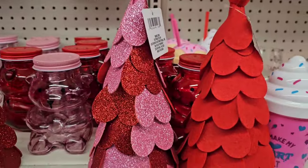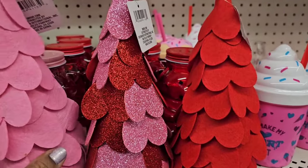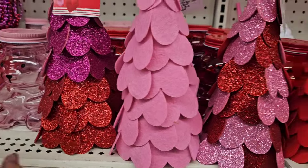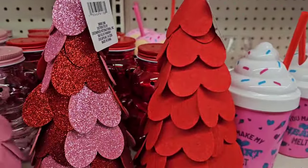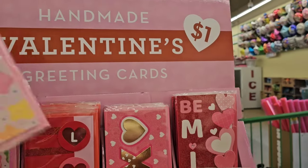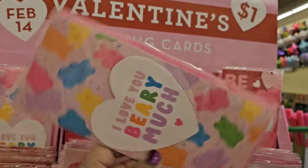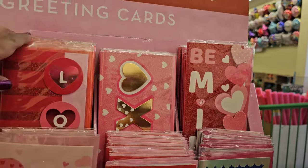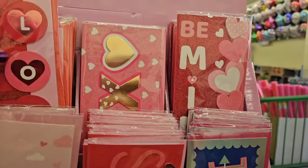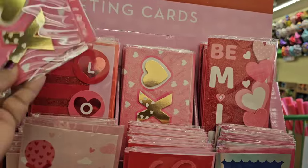Really, really gorgeous. Of course, I had to drop one, but here we go, back up on the shelf, and it's the pink one, and they still have the jars. They got the pink and they got the red in the back there. They still got them. Made Valentine. Look at this. Love you very, very much, with, you guys see those gummy bears? Then this one here says love. Then this one here says XOXO, but look how beautiful these are.